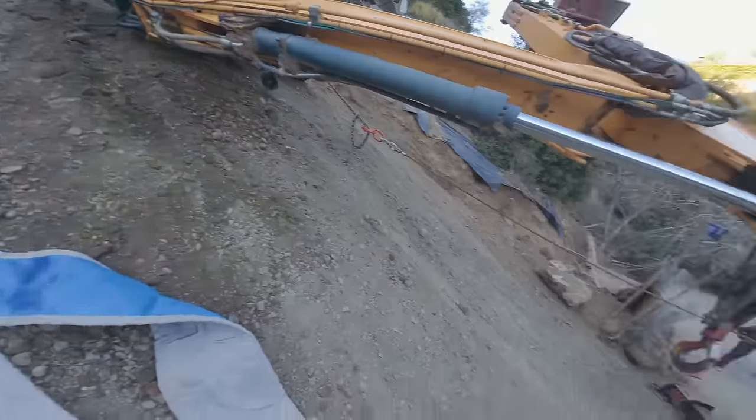Crazy. Stuff like this on a steep grade makes it tough. Yeah, it's just a bad ramp. Look there.